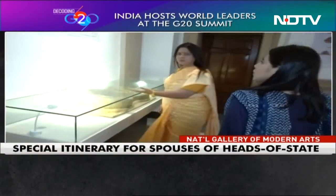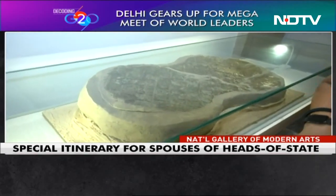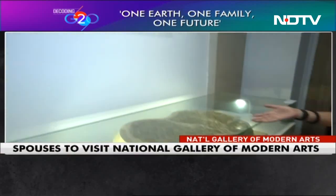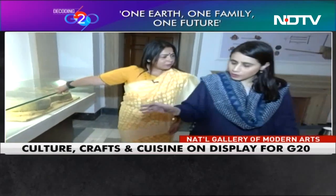This is the shield. What is the shield? Shield, when you fight. So what makes this really special? It's 2000 plus BC. And the copper frames, the design, everything you find is preserved along with the mud. So the top part, we've been able to preserve and conserve. This is 2000 BC.